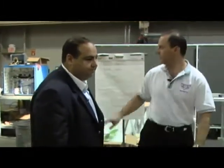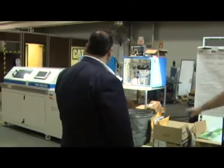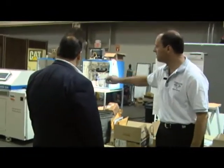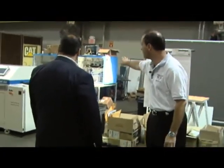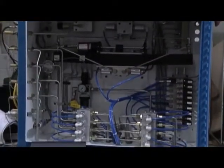So I won't talk too much about this, but this is a small example of some of the things that we do. This is a smaller test machine for fuel injectors, and those two blue boxes actually measure what the fuel injector is putting out. Okay. Small system.